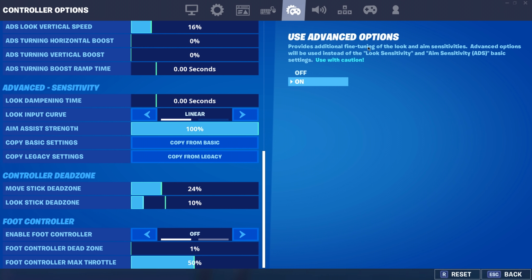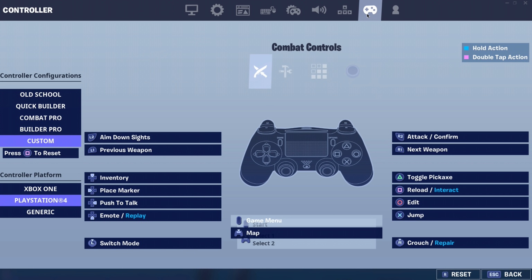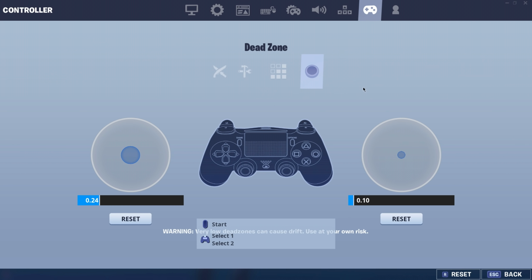But what I can do is recommend that you lower your dead zone and use double edit binds, which helps controller feel so much better. Once you find the sense that you really like, stick with it. Your aim will adjust to the sensitivity soon, and your builds and edits will feel perfect.